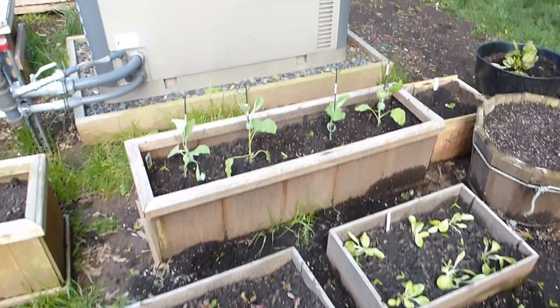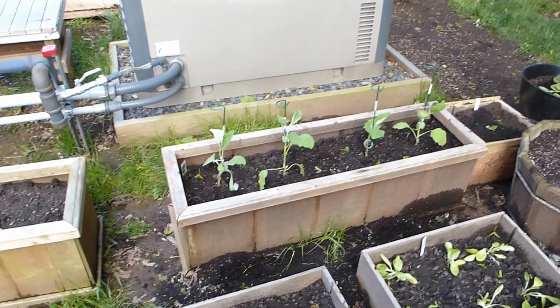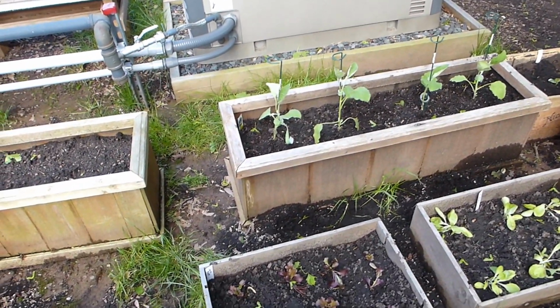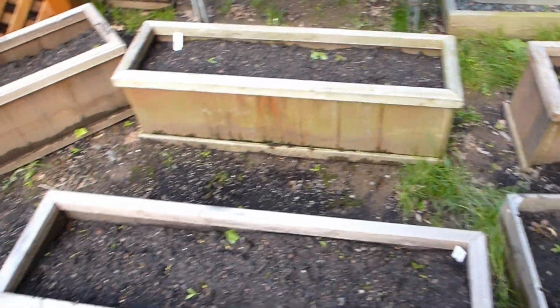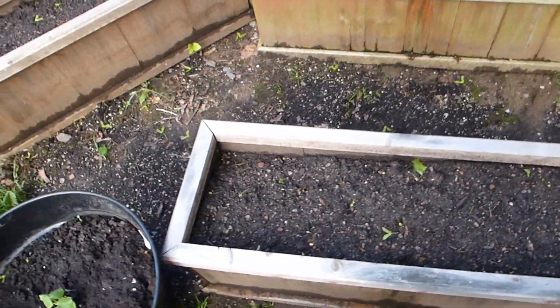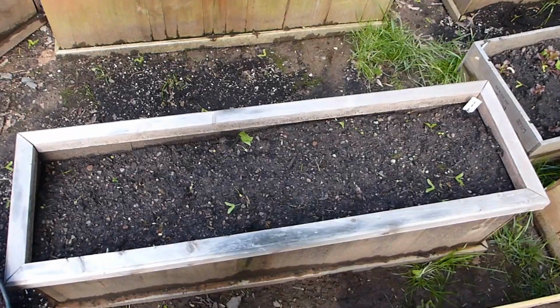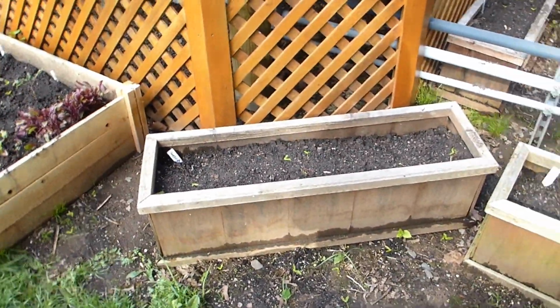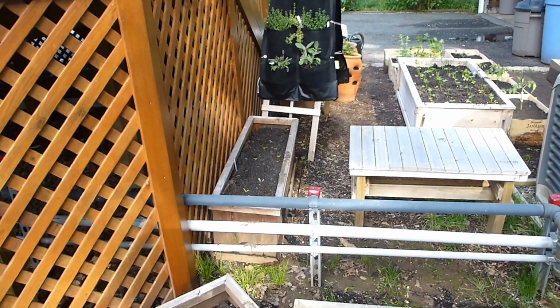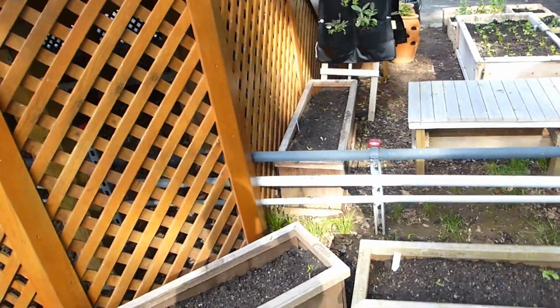And behind it we have white eggplant. I've never grown white eggplant, so I thought that was pretty interesting. I saw that at the garden club sale, so I couldn't resist it. And then here, nothing's come in yet. We have some carrots, some rainbow carrots behind it, and then some parsnips. And over there, that other one behind the bench, is sunflowers.